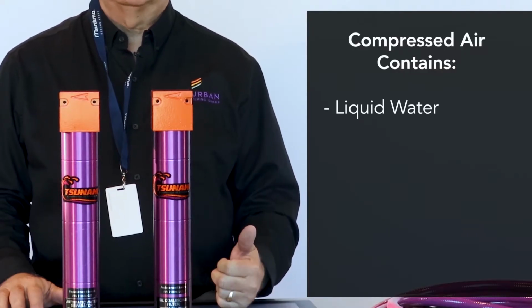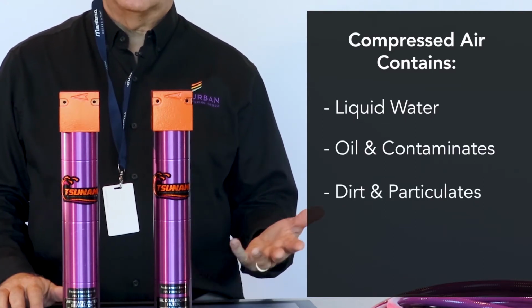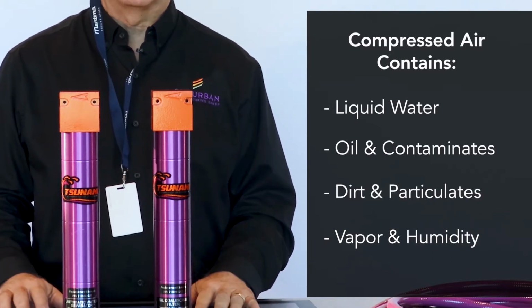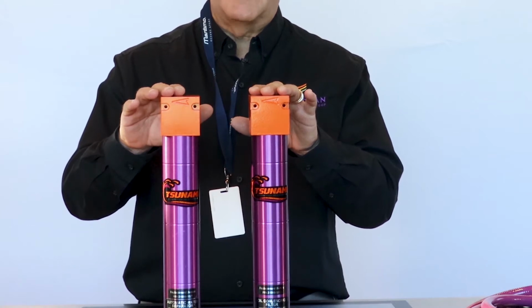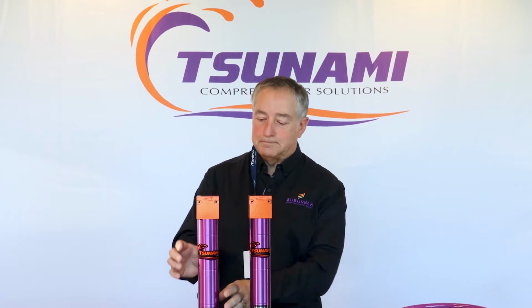In performance coatings, most applications require compressed air of some sort or function in the process. One thing that's guaranteed with compressed air is you get liquid water, you get oil, you get dirt, and you always get humidity at some level, and that has different effects on the particular type of coating you're putting on. So what we've done is we've engineered, at the start of the system, closest to the application, two products: our Tsunami water separator and our Tsunami oil coalescer, which is different than anything in the industry.